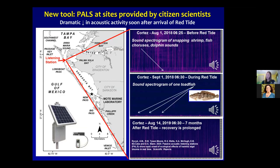And this is after a red tide moved into the area, pretty much killed most of the fish, and anything that could move moved out of the area. And then about 7 months after the red tide had fully left the area, so the next year in August of 2019, this is what the sound was like in that same area. So I don't think this one's actually playing, but there's a little bit of snapping shrimp in the background, and you can start to see that things are coming back, but it takes quite a while, we found, for our bay ecosystem to recover after red tide.